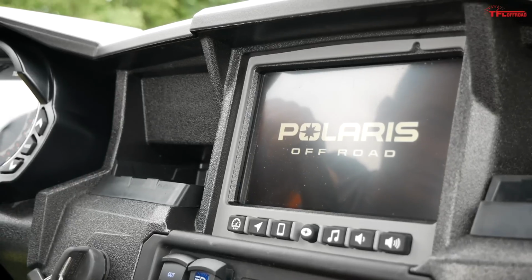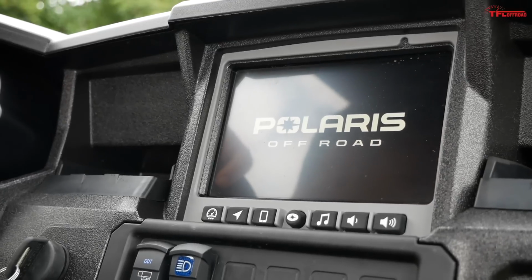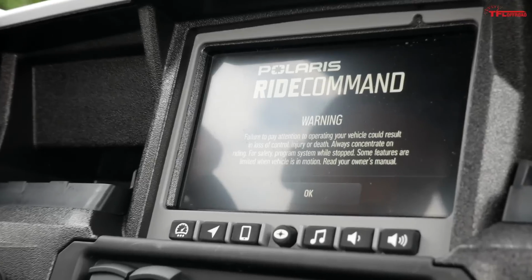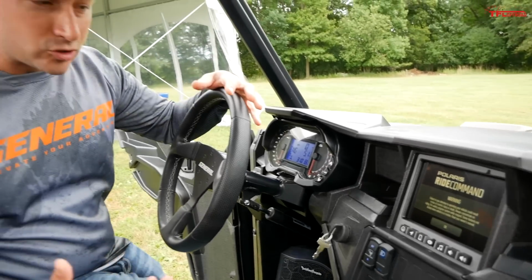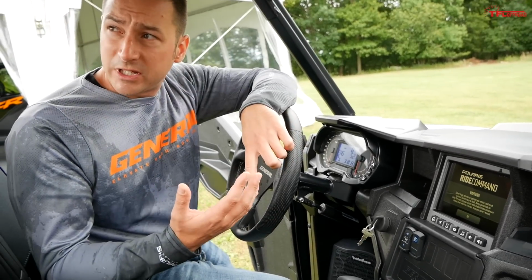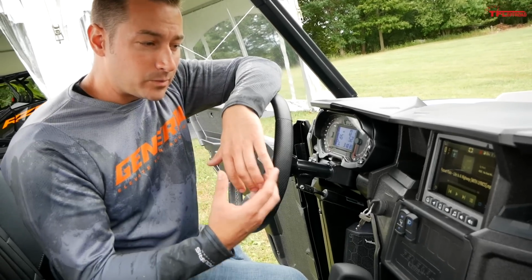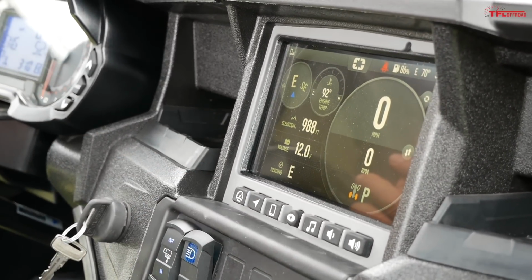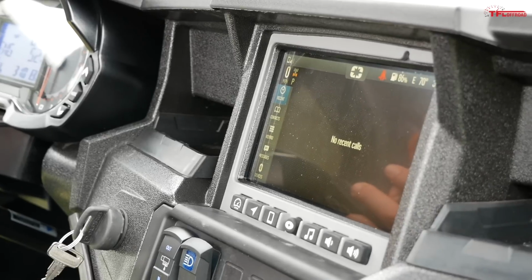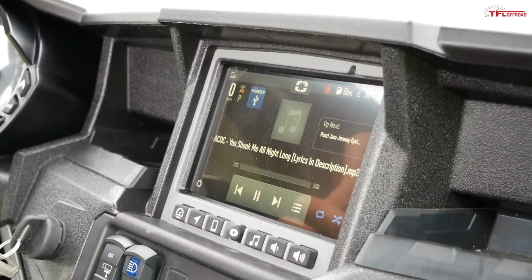Can you show me the speakers? Yeah, absolutely. Talk to me a little bit about the Ride Command too. Ride Command is an industry exclusive developed by Polaris. It's a 7-inch touchscreen that does a lot of things for you when you're out on the trail. It's got GPS mapping as well as group ride, so you can actually track others in your group on the GPS screen. It also has gauges, a number of different gauges that you can cycle through and customize to your own liking. You can connect your phone for calls, messaging, as well as music, which you can control right here.